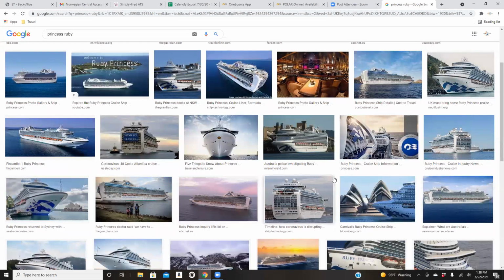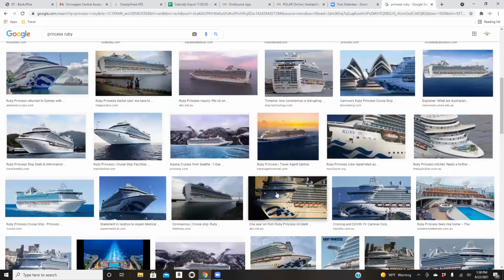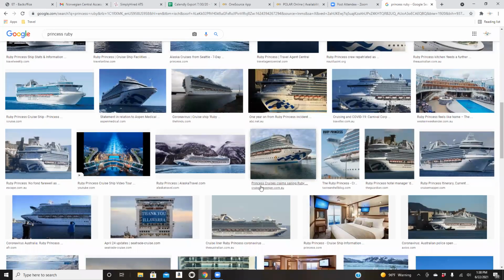Looks like the Princess Ruby is a medallion cruise, which I love. The one Princess cruise I went on was a medallion cruise, and it was so awesome. It's just this little medallion instead of a card. It would unlock our room for us when we got close by. So if you had a handful of stuff, you're not having to get your key out. It literally would unlock it. So you just push your door open.